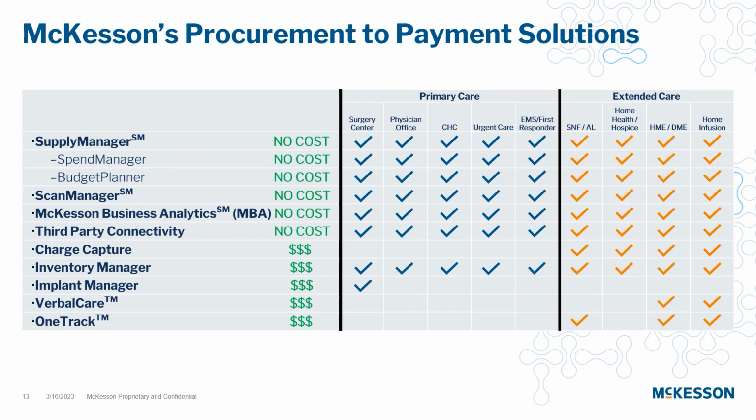But we also go down to things like Scan Manager to help you create ordering efficiencies within your facility, as well as our McKesson Business Analytics. We know that information is valuable, and especially in today's world, having access to data at your fingertips is more crucial than it ever has been. So with our MBA tool, we give you access to reports, graphs, and really that visibility and transparency to see how your business is operating and being able to compare it to maybe other entities within your business to make sure that you're all on the same page and the same playing field.